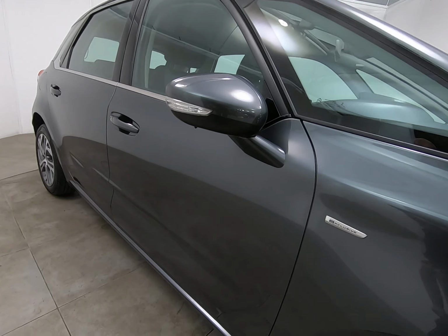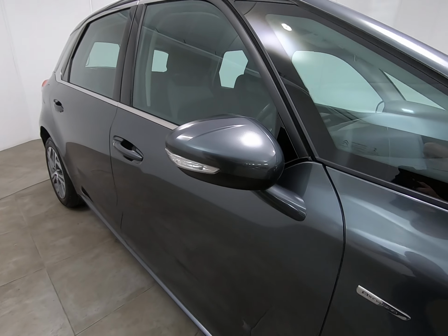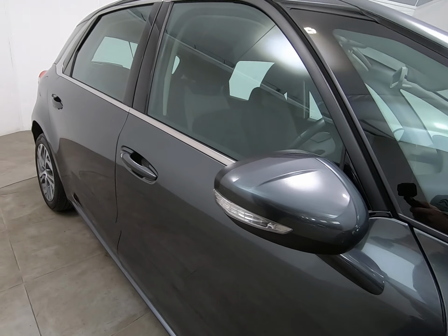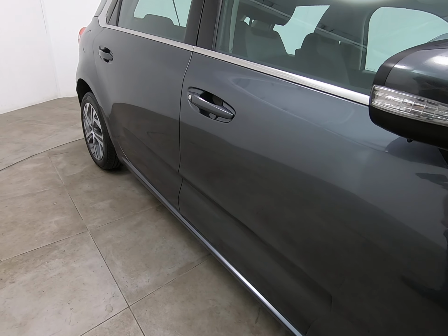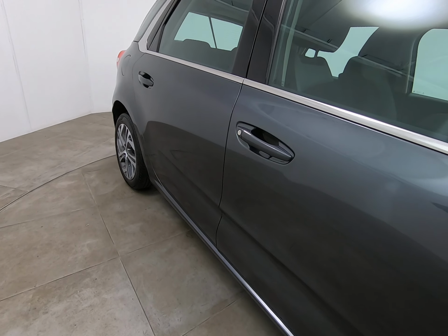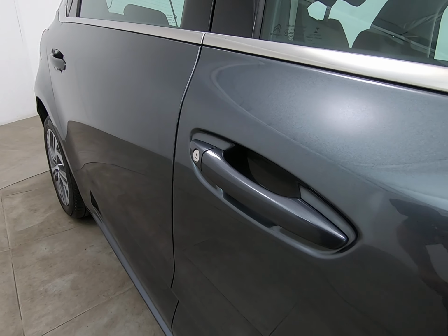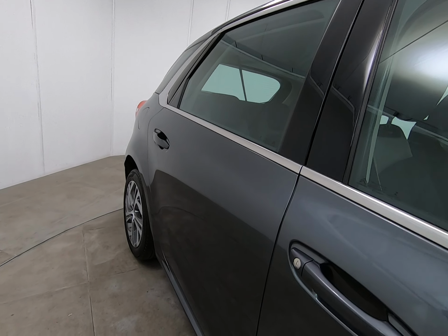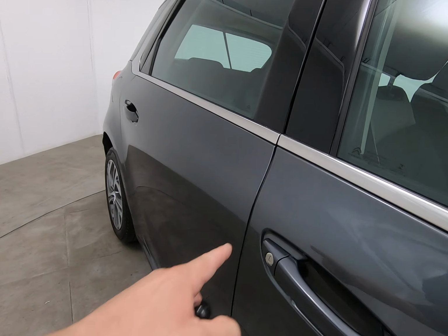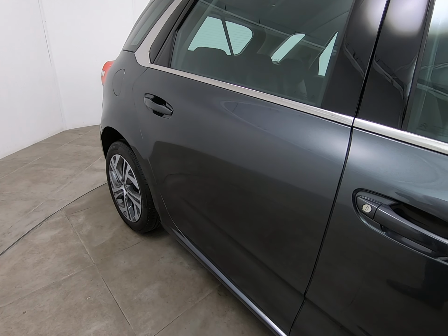Moving on to the driver's door, exactly the same. Can't see any scratches, chips, etc. There's no scuffs or marks to either of the mirror covers. Moving along the driver's door, really am struggling to see anything to point out. Get a close up underneath the door handle. Highlight there's no marks or scratches. Can be quite common, particularly under the driver's door handle. Can't see any chips to the driver's door edge. Once again, can be quite common.